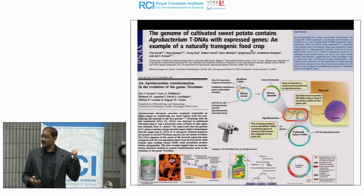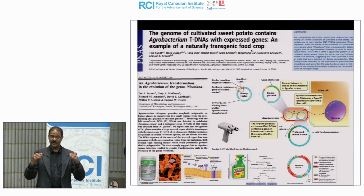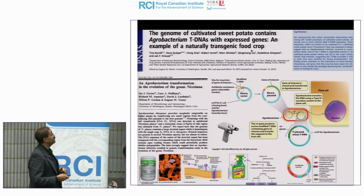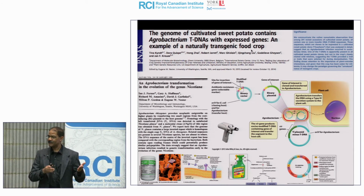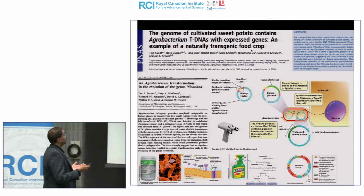And this is related actually to what I was showing in one of the earlier slides, where you can see that there's lateral gene transfer between the different types, between the different branches on the tree of life. Okay, some of it happened this way. There was this paper that came out recently which showed that the genome of cultivated sweet potato, all cultivated sweet potato, actually has agrobacterium sequences in it. So it's naturally being engineered by agrobacterium. We've taken advantage of this.